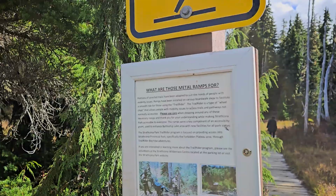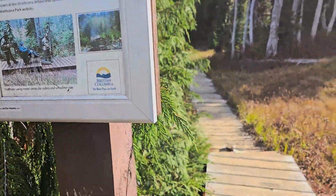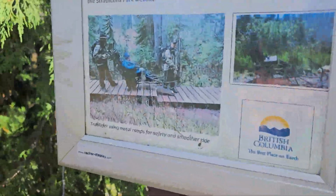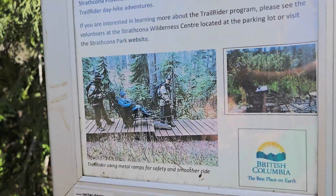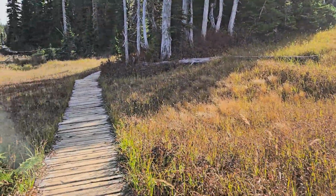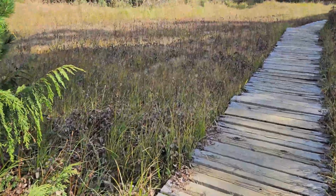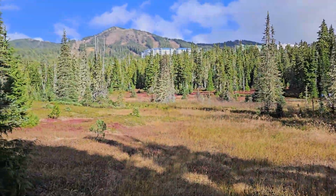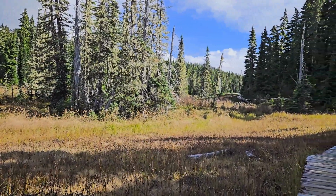Okay, I wanted to show you, there's a little posting about what the ramps are, because there's these little metal ramps everywhere. And there's a type of wheelchair that they use to get people with mobility challenges, and there's hiking groups and stuff that help them get out into the alpine here, enjoying the forest like us. I'm always happy to show that in the North Island, people are trying really hard to make sure everybody can enjoy the outdoors. So just a little FYI, because I mean, holy cow. If you can get people out here, you know they're going to be happy.